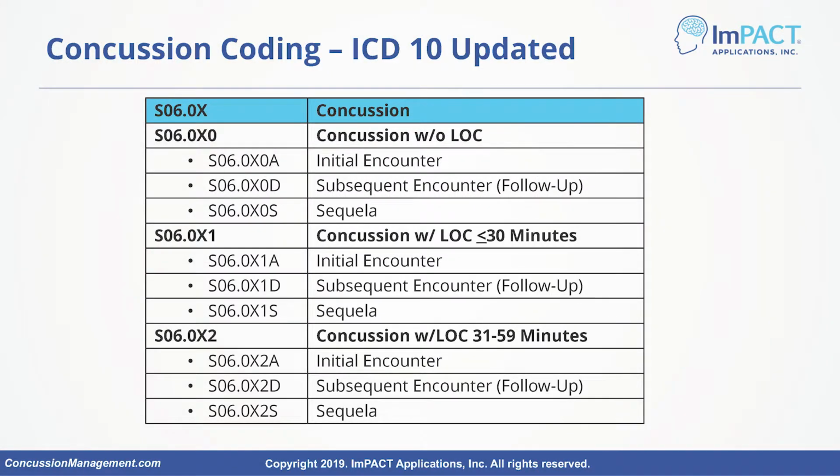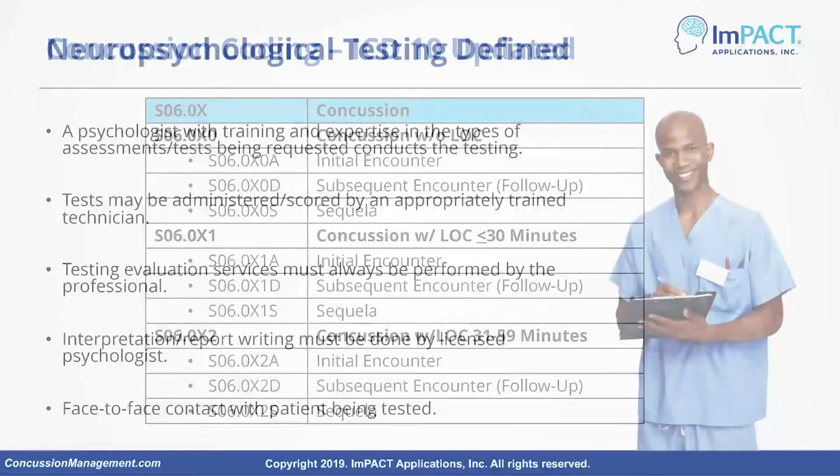Sometimes providers use ICD-10 codes. There's a table here with the S06.0X0, S06.0X1, and S06.0X2. And they basically are three types of concussions. One is without loss of consciousness. One is with loss of consciousness for less than 30 minutes. And third, the 0X2 is loss of consciousness for anywhere between a half hour and 60 minutes. So again, it depends upon the nature and type of concussion.